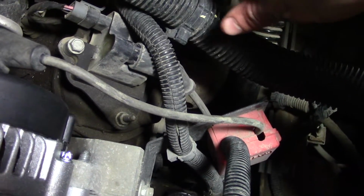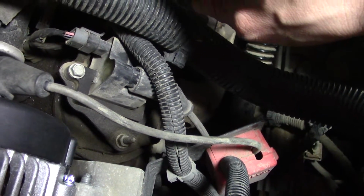But when I started it up, oh, it runs like a beauty. Starts up, runs like new. New alternator, new belt, and new pulley there. You can't see down there.